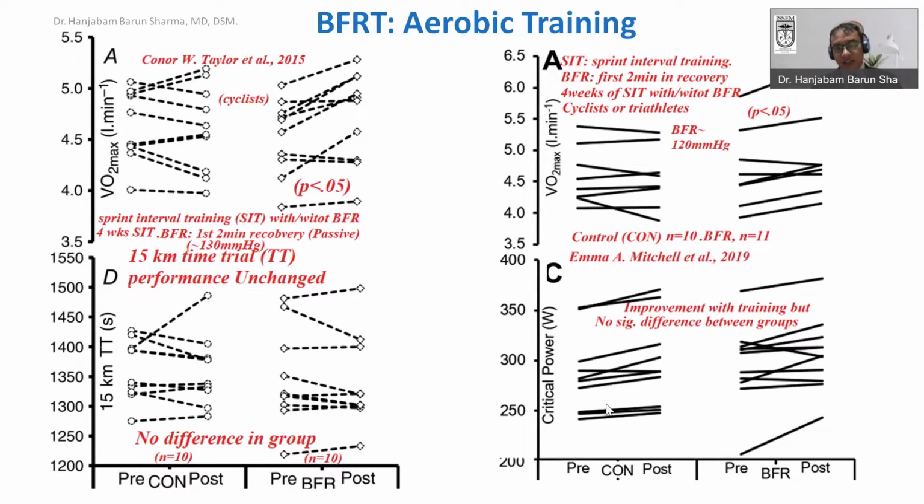And here you can see the pre and post results for the control group and the BFR group. In the case of VO2 max, a statistically significant increase was seen in the BFR group. That means passive BFR: you are not applying BFR during the exercise, but only during the first 2 minutes of the recovery. But no improvement in training was seen.